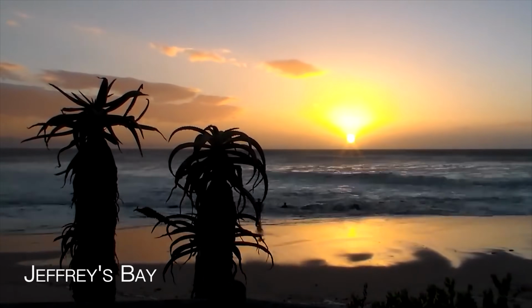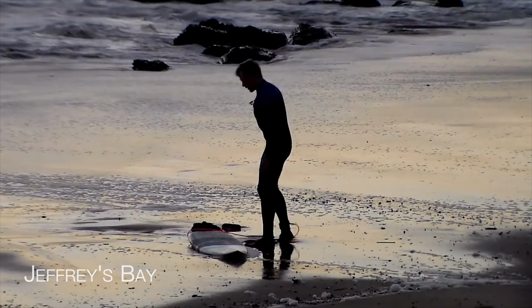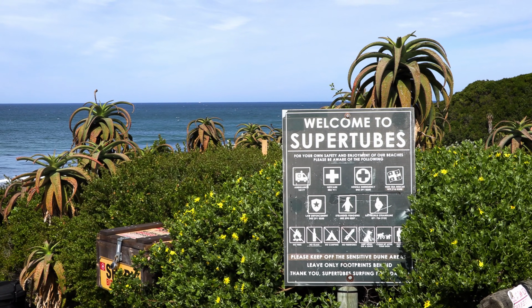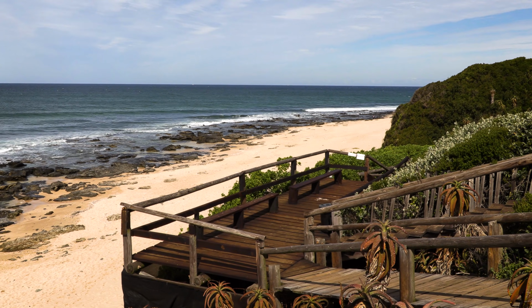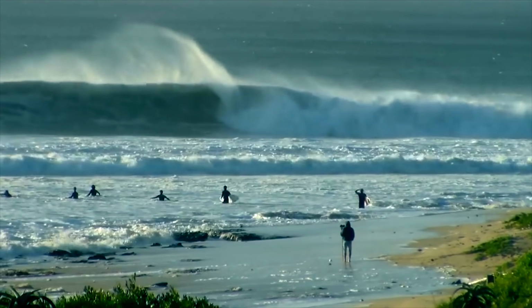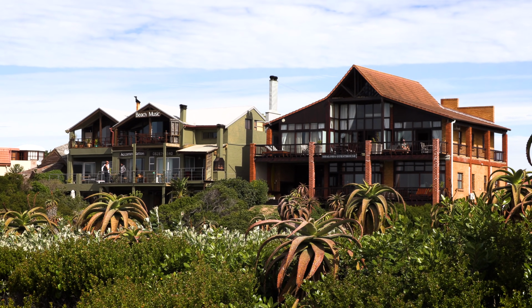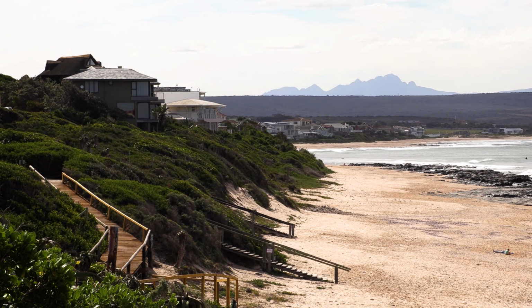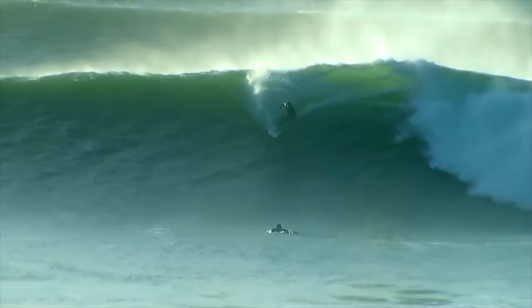If it's surfing you're into, then look no further than Jeffreys Bay. The town of J Bay is built entirely around surfing, and Super Tubes has been called the best point break in the world. There are no waves today, but when it's pumping, it's a real sight to behold. I actually lived here for a year, and I might even move back one day. I really, really enjoy the laid-back lifestyle, the stunning beach houses, and of course, the beautiful beaches.